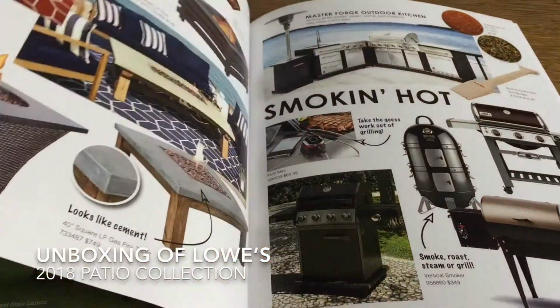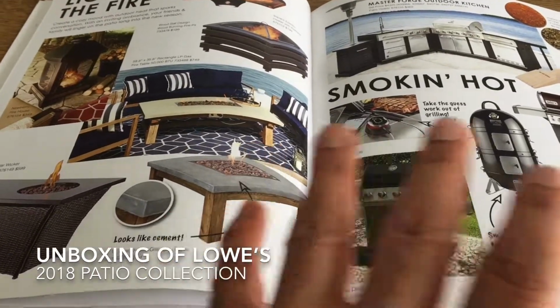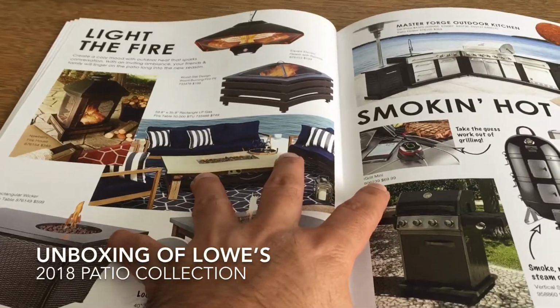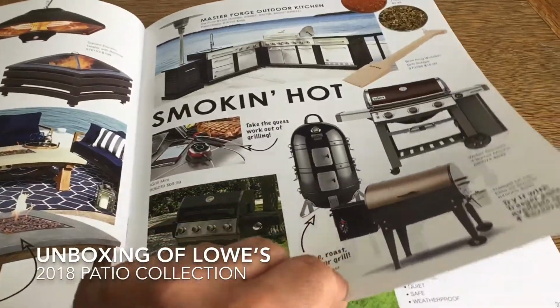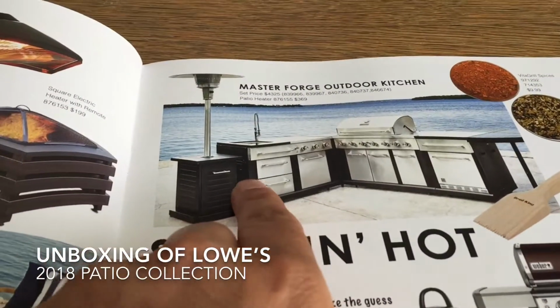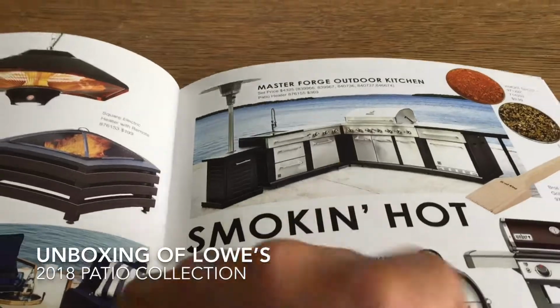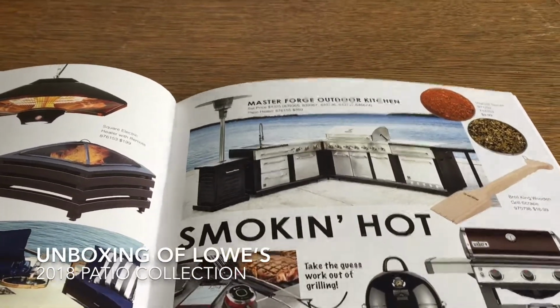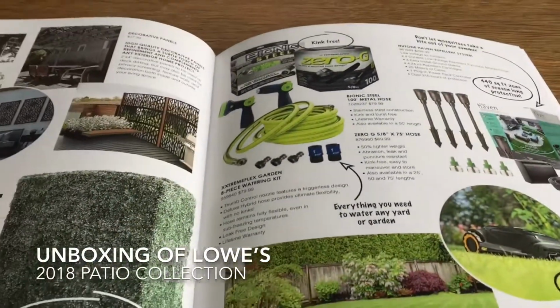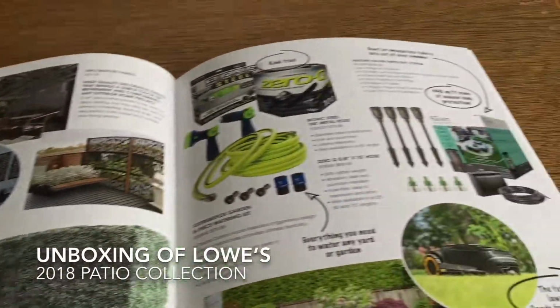But for those of you who have more than I do, which is probably most of you, it's a good option to have and move on with. Light the fire, so warmth options as well. Barbecues. Look at that setup. How beautiful is that? If I had more yard space, I would absolutely go for that. That is fantastic. The Master Forge Outdoor Kitchen. Latest and greatest, some new trends there as well.